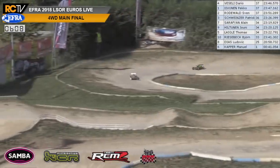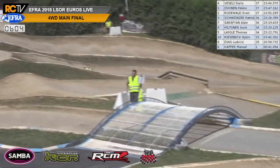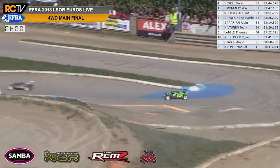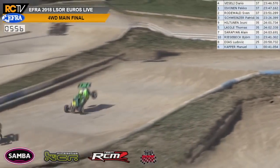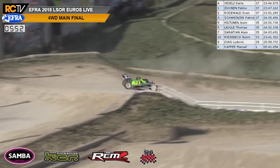On the main straight, on the fast bits, you'd have to say that Vasily is better. And Evenen's got a problem. I think Evenen's got a problem. I think Evenen has a problem. I don't want to spook him, but I think he's got an issue on his front left. It looked odd when I was looking at it coming towards me.